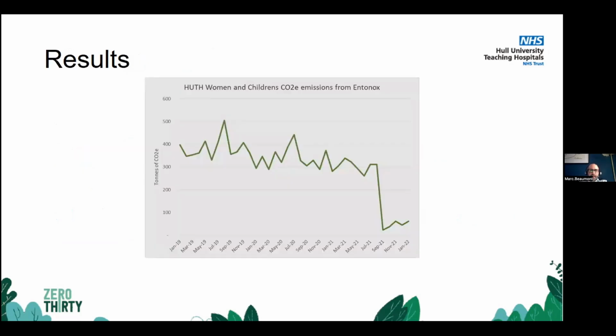And the impact that had was significant. So you can see here, this was our previous consumption. And then following that change, the dramatic fall that we saw. So when we first got this data, I was a little bit nervous because it was such a huge reduction. But it turned out the data was correct, and that really was the level of leakage that we were experiencing at the trust.